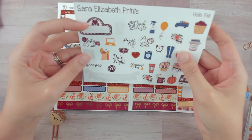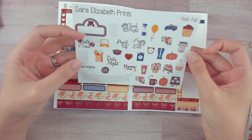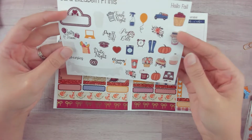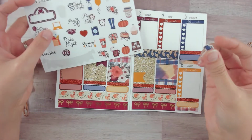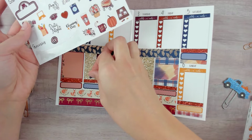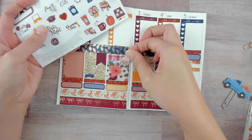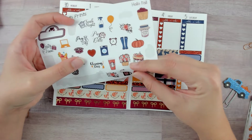But let me go ahead and put some of these functionals in. So I think I'm going to do, oh, there's another coffee cup and another coffee cup. Okay. So I already did the coffee cup for Coffee Monday though. And then I want to go ahead and put the blue truck in here. It has to be in here. So it's going to go right here. And then I want to have the cider. I think that's really cute. So we're going to decorate a little bit of that with it. And then there's a pumpkin.